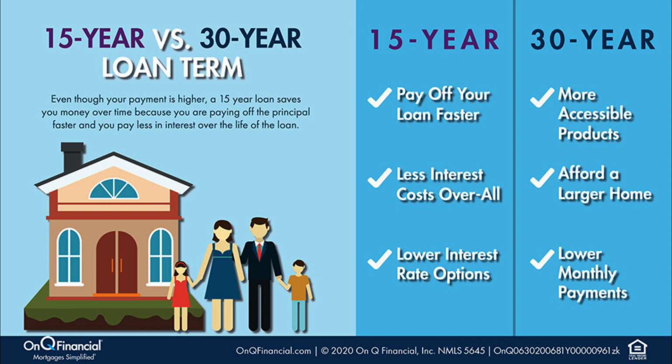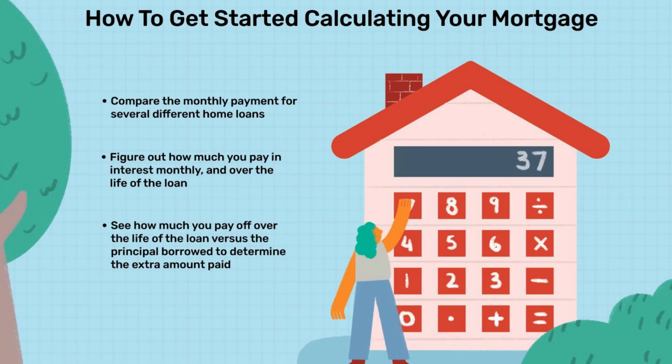Buying a home is a major milestone in life and one of the biggest financial decisions you'll ever make. It's crucial to know what size mortgage you can afford before you start house hunting. By understanding the factors that affect your affordability and following the steps to calculate your maximum home purchase price, you can feel confident that you're making a wise financial decision.